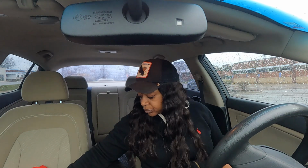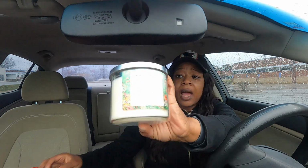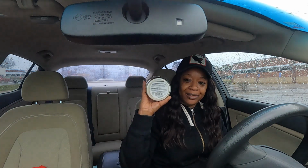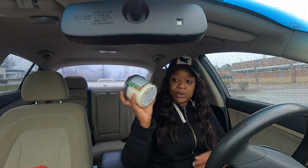I'm shocked. The store was not packed at all. But I only grabbed 2 candles like I told y'all I was gonna do. I actually got this Garden Rain. No scent notes this week on the bottom. Any pour date? No pour date. Just the pour year, which is 2022.